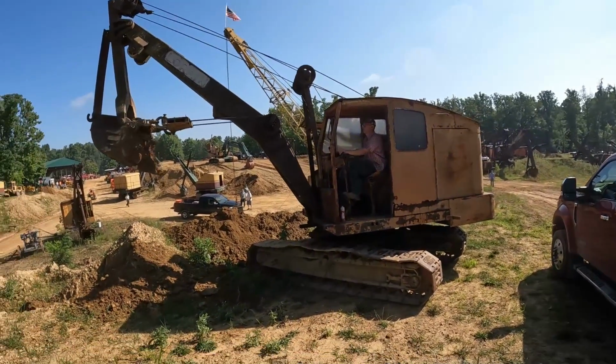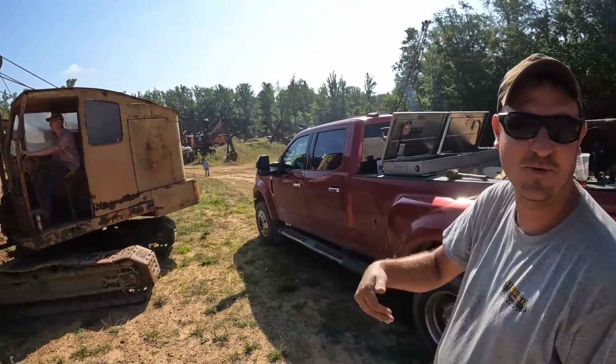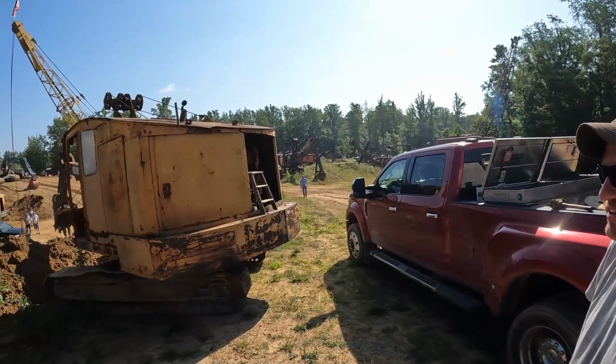State of the art. I like to see the old pictures, like in downtown, where they're laying the stormwater pipes. And they probably were wood pipes. Look at all the trees too.